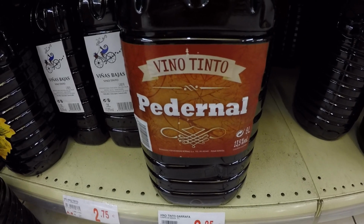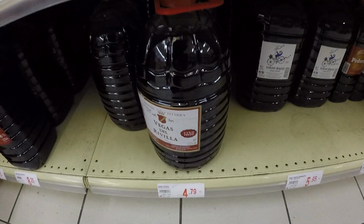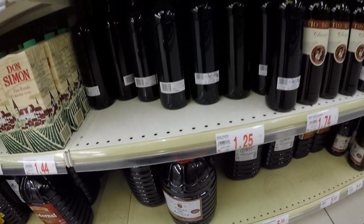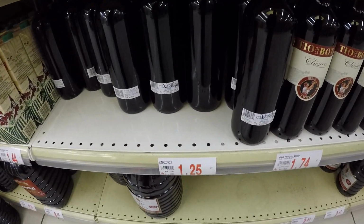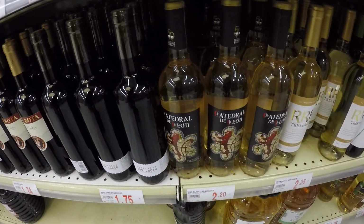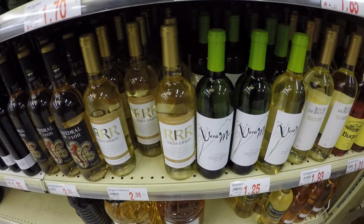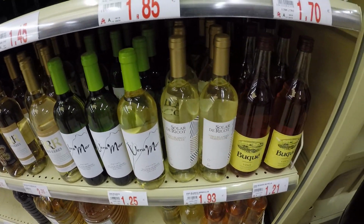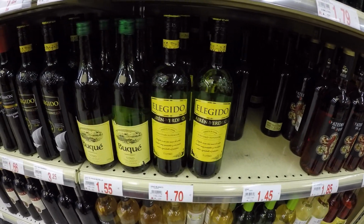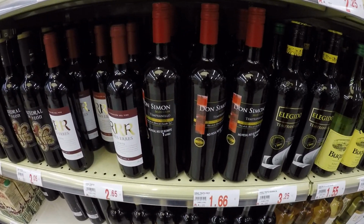And what better way to wash down your $2 pizza than with a 5-liter jug of wine that's only €5. Yes, that's right. It is €1 per liter of wine, the cheapest that they have. That is cheaper than Spanish gasoline, which is about $1.30 per liter. So if you ever find yourself short on money and need to fill up your tank and don't have enough money, you might want to just come in here and get a couple of liters of this cheap red wine and just throw it in your gas tank and see if that works.